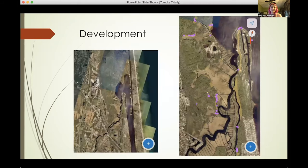And development is a huge threat. The parklands are protected, they're under conservation by the state of Florida, but the development is encroaching. The development's been going on for centuries, so there are all these crazy canals and channels that have been cut throughout the landscape. And in some cases, this has cut sites in half or moved sites around in a lot of ways.